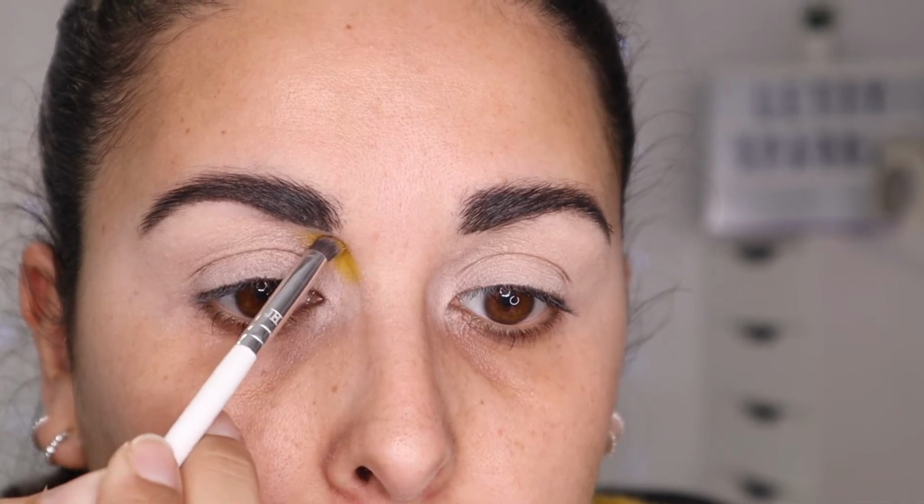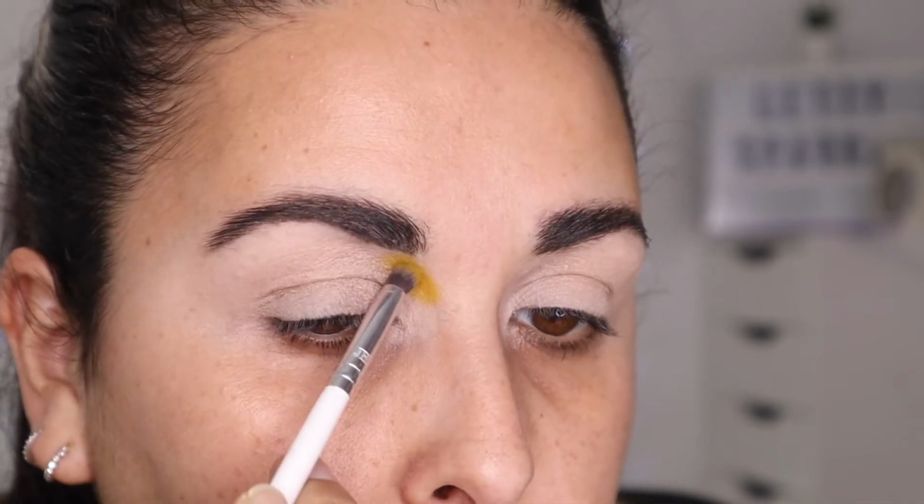In my inner corner there. And I'm just patting that in. I'm not really blending it in at this point. Just going to kind of blend it all in. Bring you a little bit closer. Like so.